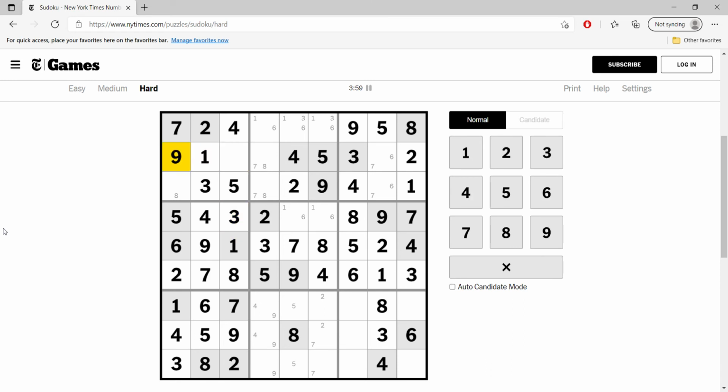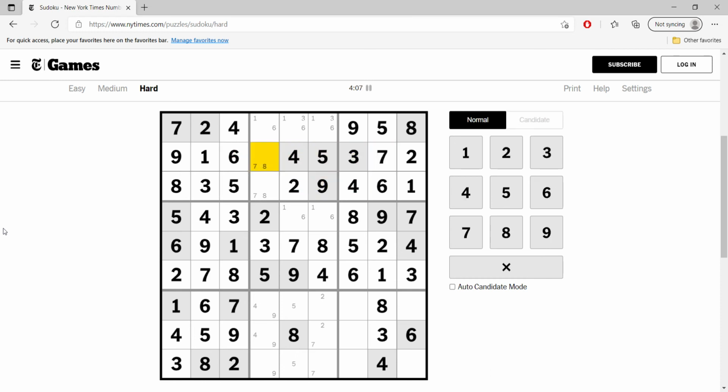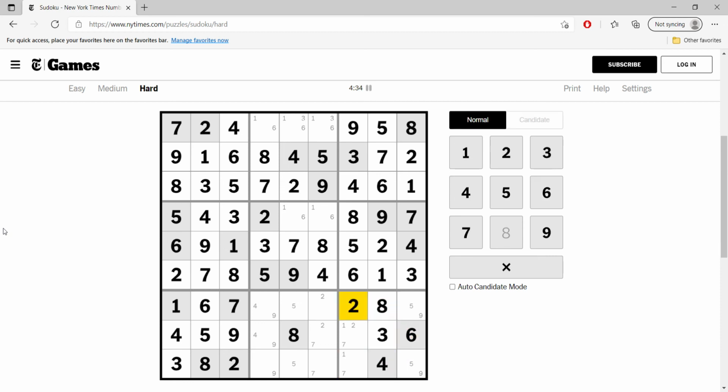Alright, and then this is 9, this is 8, and this is 6, right? So we have 7, 6, 8, 7. Okay, and then, so 1, 2 is vertical. 5 is in 2 cells, 7 is in 2 cells, 9 is in 2 cells, just like 5, this cannot be 1 or 7, this is definitely just 2.